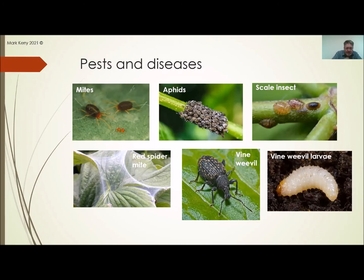What they'll do is they'll just sit in those areas that are a little bit hidden. Maybe there's some new growth in there, and they'll just eat away and weaken the tree. Scale insect as well. So they look like little raised plates. Get red spider mite, and then horrible vine weevil.